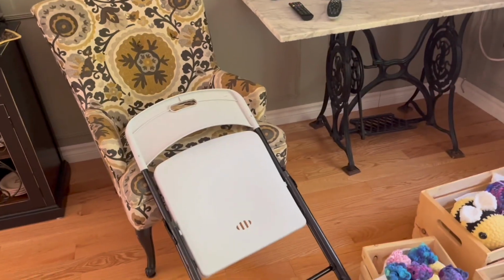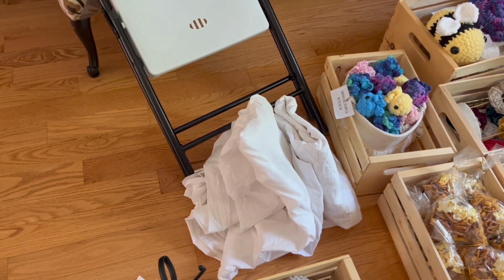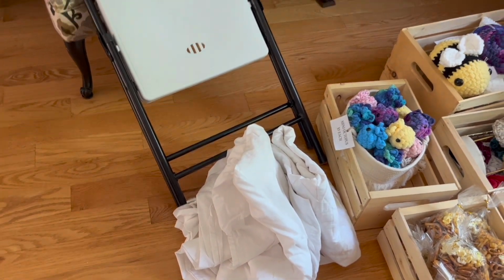And I brought my chair up. My chair. Fiona needs to bring hers. And then we use bed sheets for tablecloths. I'm going down to get a chalkboard sign because I made cupcakes and I need a sign for them.